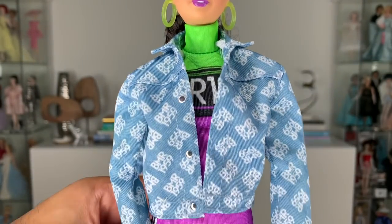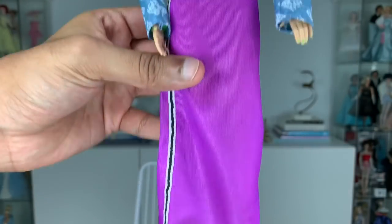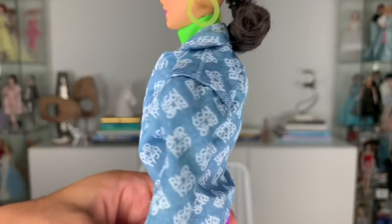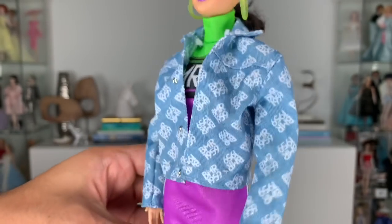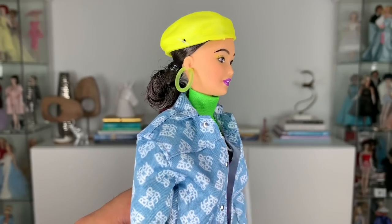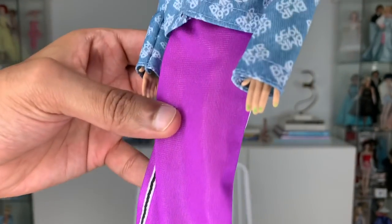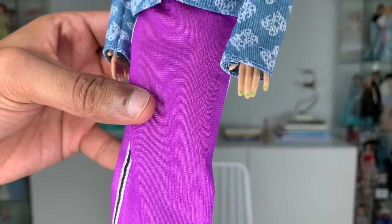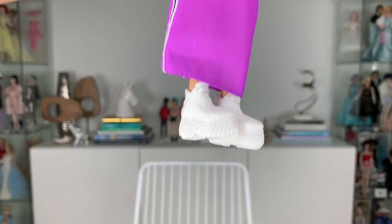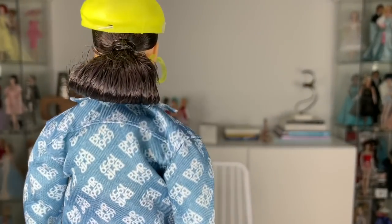I'm really enjoying this little dress underneath here. It looks like a little long maxi dress. There's a cool denim jacket here on top, and she has a little beret. She has little hoop earrings there, and her nails are painted, so that's a nice touch. She has these cool platform sneakers. All right, she's adorable.